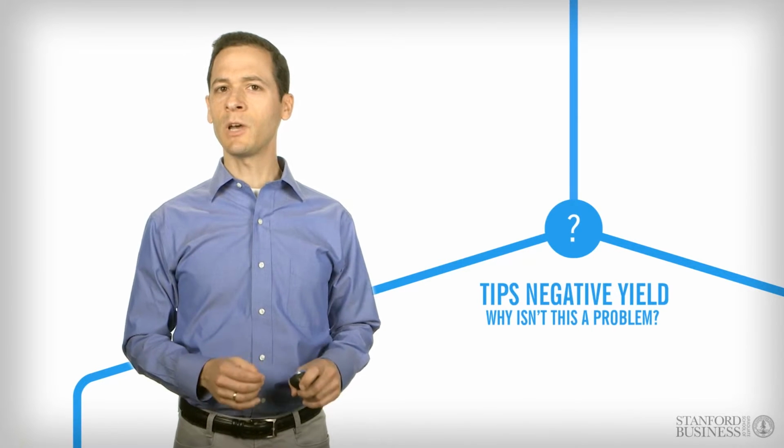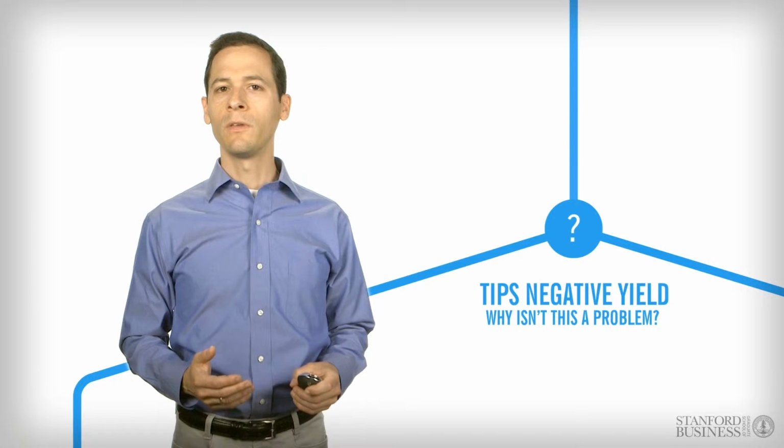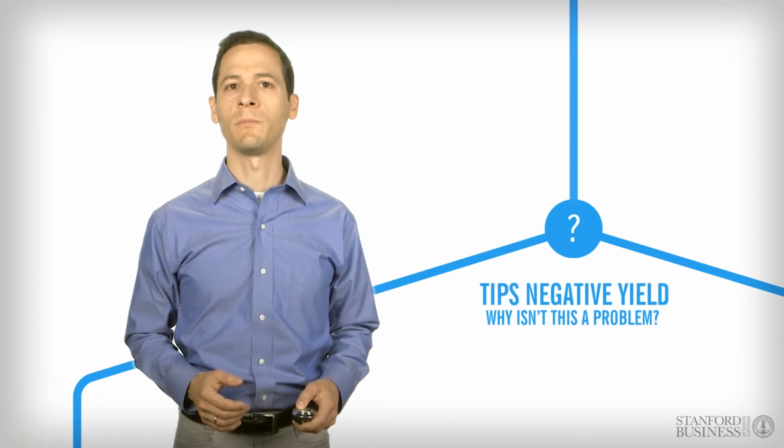The fact that there are negative yield quotes on TIPS has led some commentators to say that TIPS are bad investments because they have a negative yield. Well, there are a couple problems with that statement.